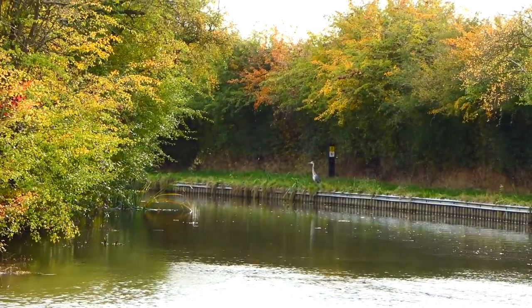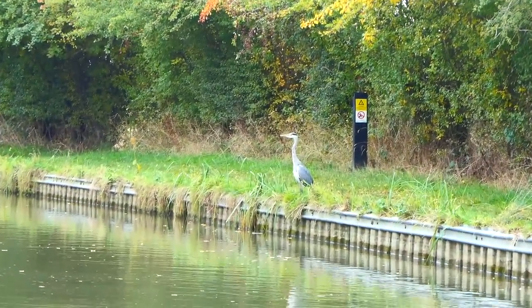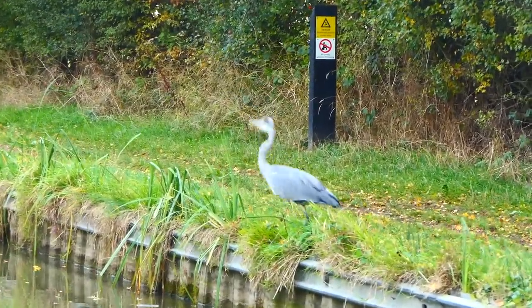Get there, or is the heron just going to watch us go by? Oh, there it goes.